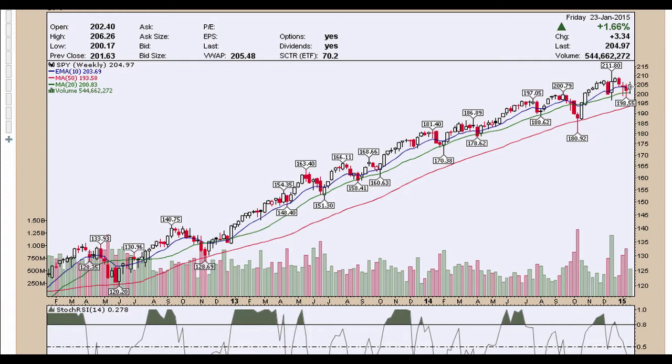So on the weekly chart, this looks pretty productive. We closed above the shorter term 10 EMA, which is a good sign. We could see a move higher, could see a move lower. We'll cover some more bullish and bearish caveats in this video.